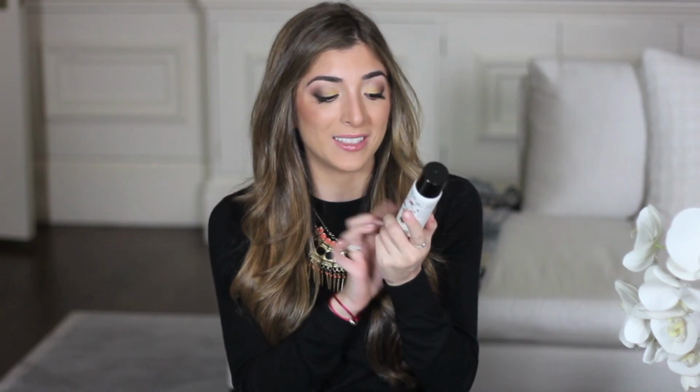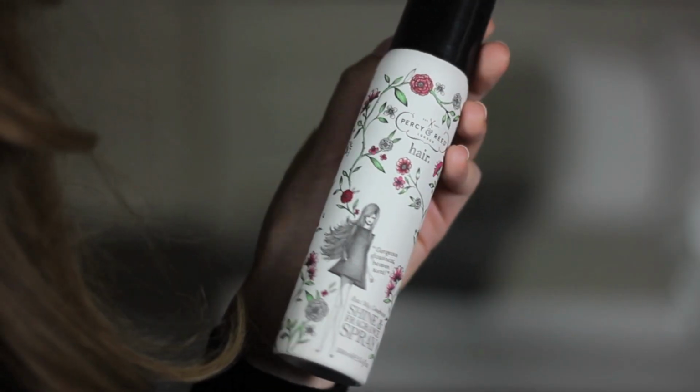But I did pick this up, and this is the Percy & Reed Shine and Fragrance Spray. I know this is going to sound really weird, but this actually smells like a hotel. I don't know how else to describe it. It just smells like fresh bed sheets and a clean bathroom, and it smells really uplifting, and I really love the smell of this, and it does linger on the hair for quite a while. Not so sure how shiny it makes my hair, but I have been using it to detangle my hair as well. And the packaging is super beautiful.